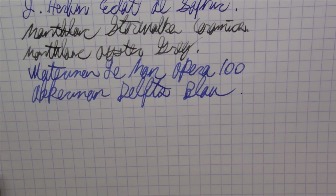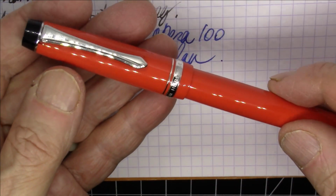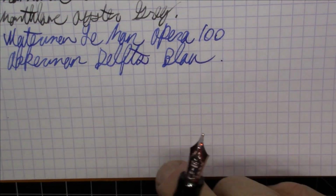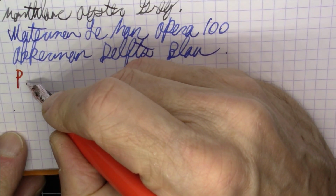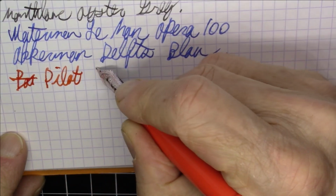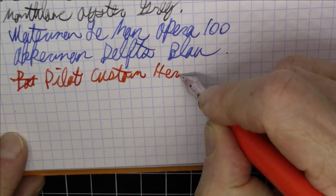All right, next up is a Pilot Custom Heritage 91 in this really nice sort of tangerine color. Really, really great pen, with, of course, a beautiful 14-karat Pilot nib. Custom Heritage 91.